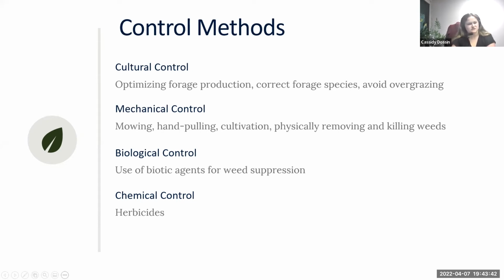Researchers start to consider biological control as an option for highly problematic invasive weeds that have the potential to spread and cause tons of damage. So it's not something that we're thinking about all the time when it comes to weed control. And then we have what ends up being one of our primary control methods, and that is chemical control, which involves the use of herbicides.